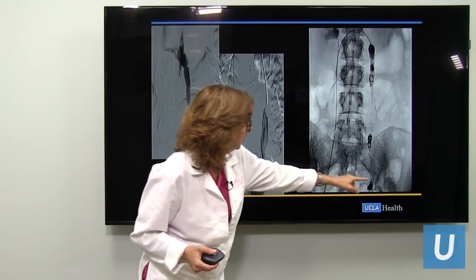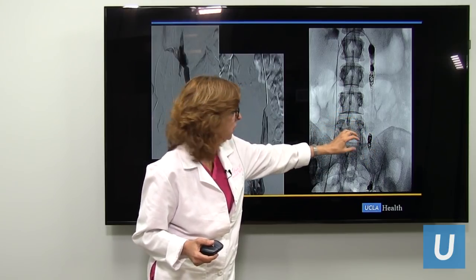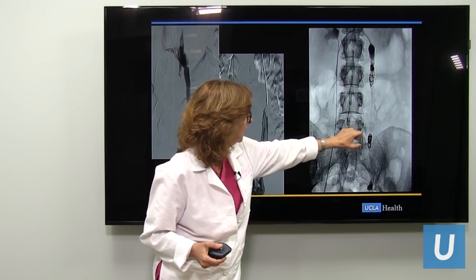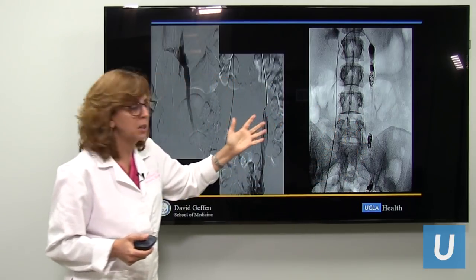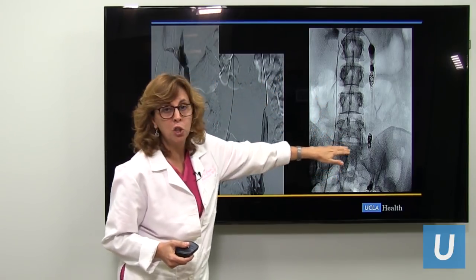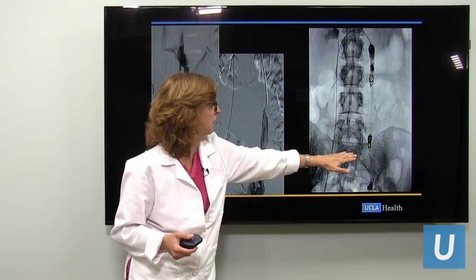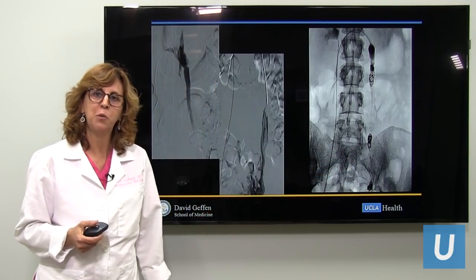Sometimes there's also narrowing of a vein that's coming up into the pelvis, the common iliac vein, and if that vein is closed, the pelvic veins can't drain as well. So when we're talking about pelvic venous congestion, we look for reflux in this gonadal vein. We also look for closure and stenosis of a vein along the left side of the pelvis, and we try to make people feel better.